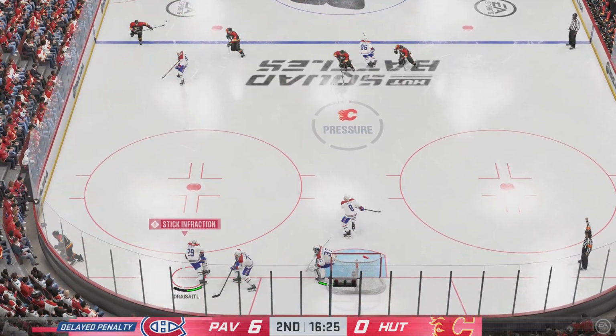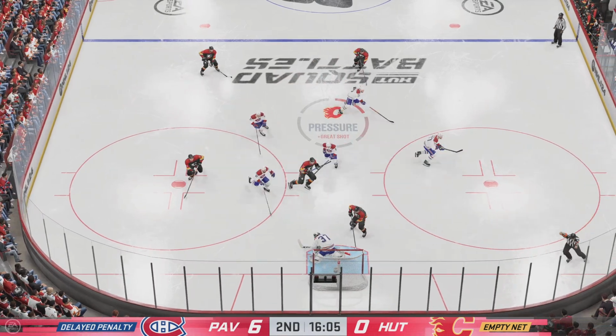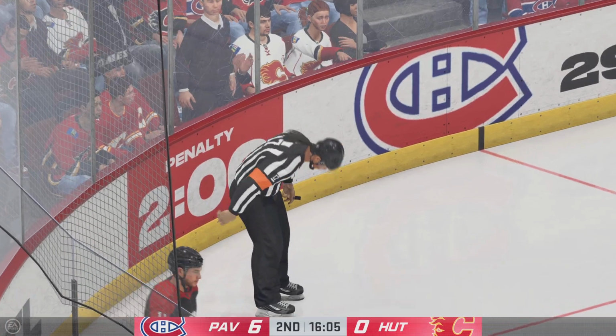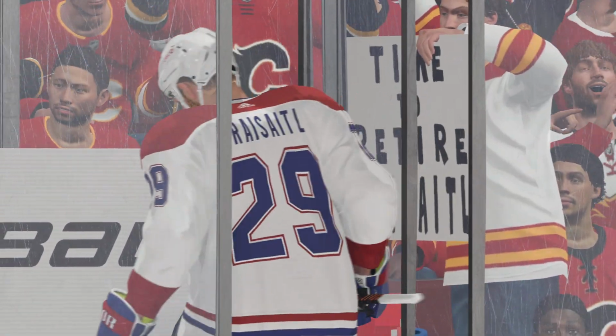Oh, the officials saw that trip, and the hand is up. Moves it to Stahl. Stopped by the goaltender. He got a little piece of that one. Time for the officials to hand out the judgment. Dreisaitl's been nabbed for tripping.